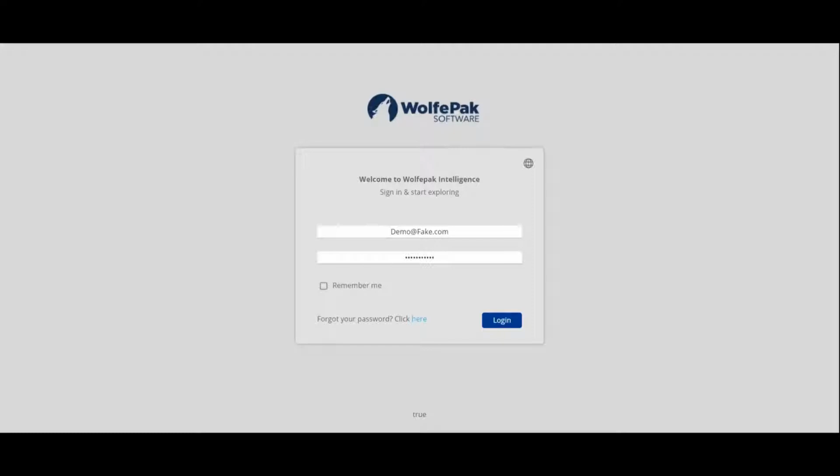There's a lot of work that's gone on in the background that you don't see to make WolfePak Intelligence as flexible as you're going to see it is. Lots of database work, lots of different work to do within the database to enable custom reporting. But the user interface is really the important aspect that all of our customers will see.